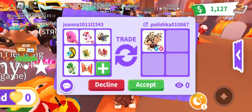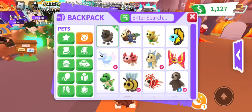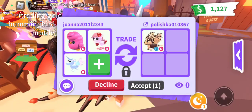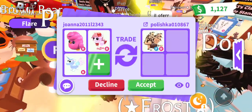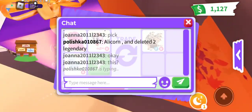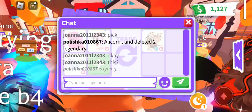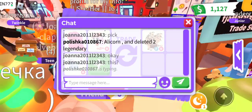Ooh! Okay, so they want the acorn. Should I do it? Okay, I added the acorn, which was a bit unexpected. They checked my profile. Poor Chow Chow. No one wants him. But I do!